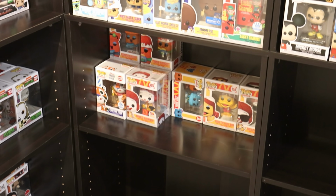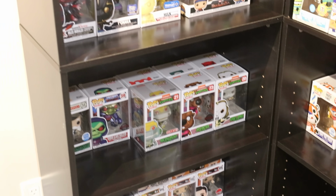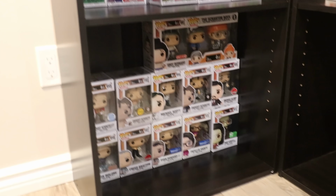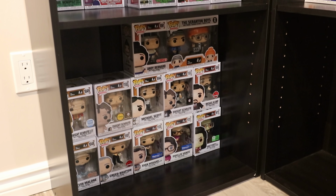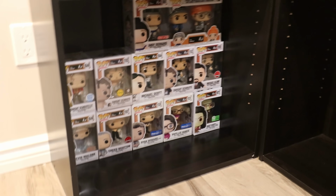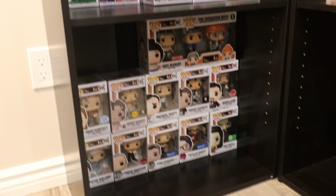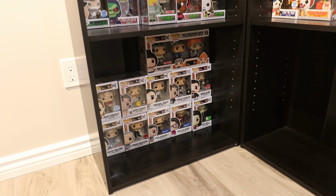Oh, and then also, guys, down here we've got the Ad Icons, we've got Retro Toys, and then here we've got a lot of the Office ones. Now these are kind of just the random ones, or the more exclusive ones. Actually, yeah, most of these are exclusives. So I'm just putting all of the different Office ones that I can possibly find in this section for now.